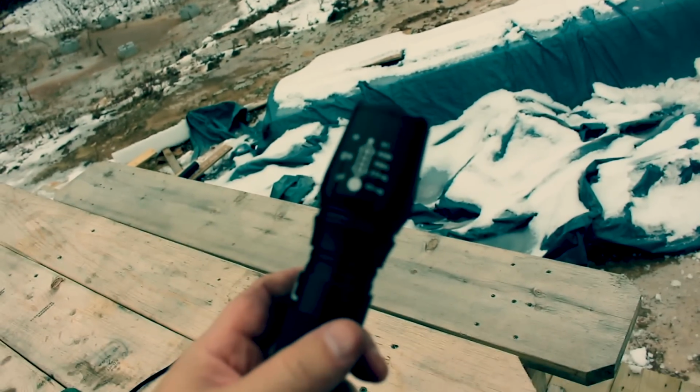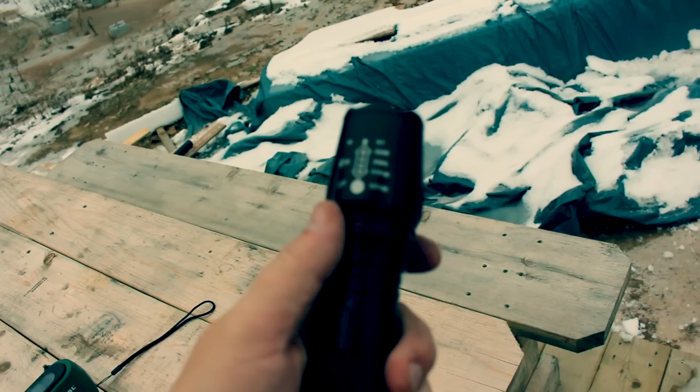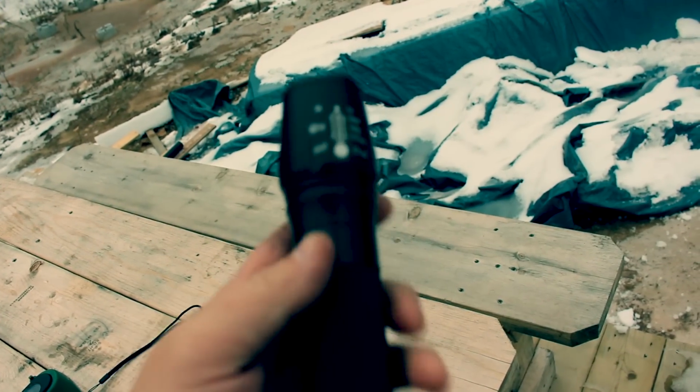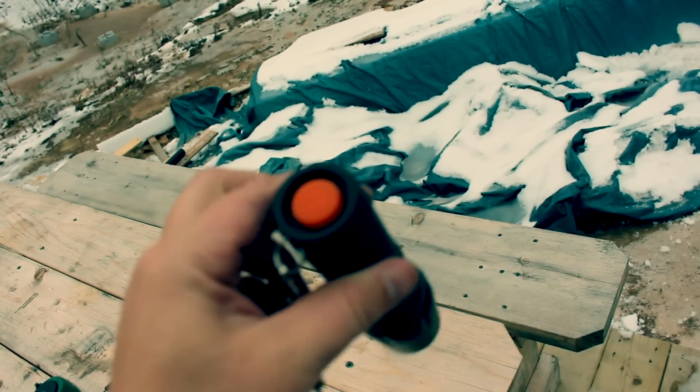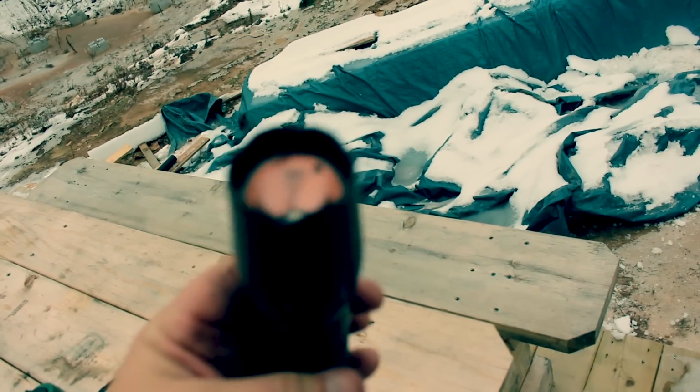That light I showed you, this here, got a crazy zoom on it. Takes three AAAs. It's awesome.